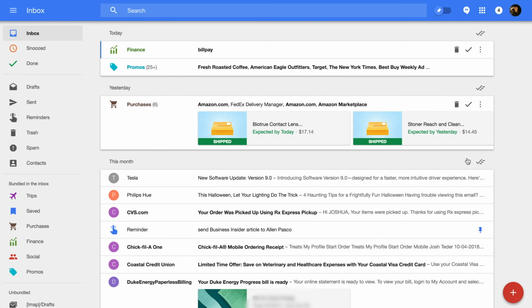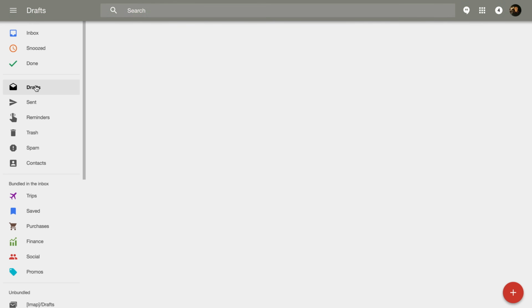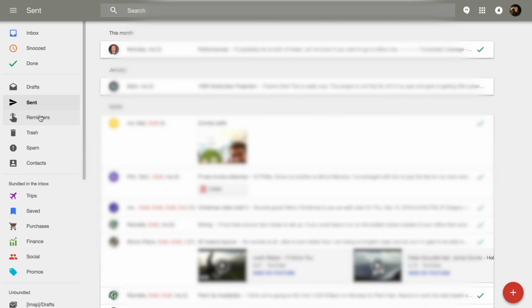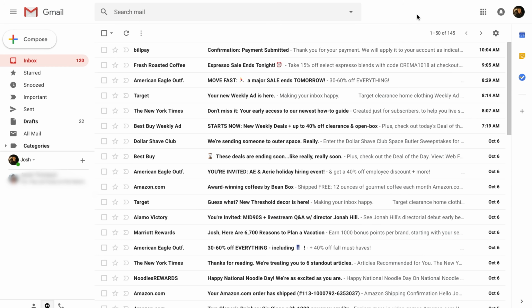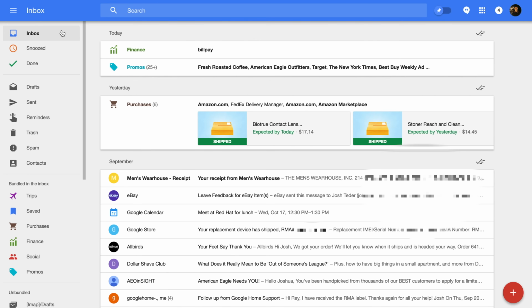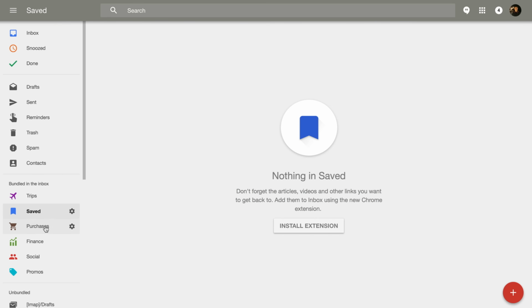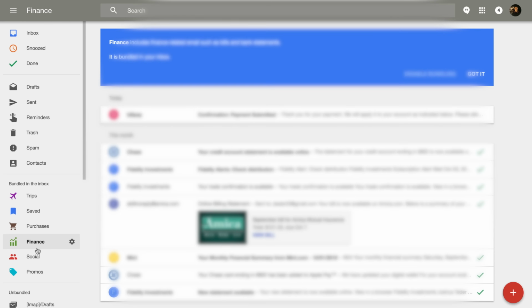First, let's look at the interface. The Inbox UI is simple, clean, and refreshing looking. You have different bundles, email lists, and the main features on the left side of the display, and in the middle or to the right, you have all of your emails. Looking at the same inbox on Gmail and Inbox, there are a lot less emails to look at in Inbox thanks to bundling. Bundling is a feature where your emails are bundled into groups like purchases, trips, or the best one, promotions. They make your inbox way less cluttered overall.